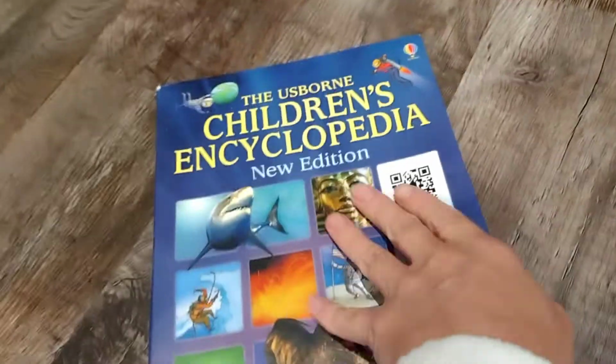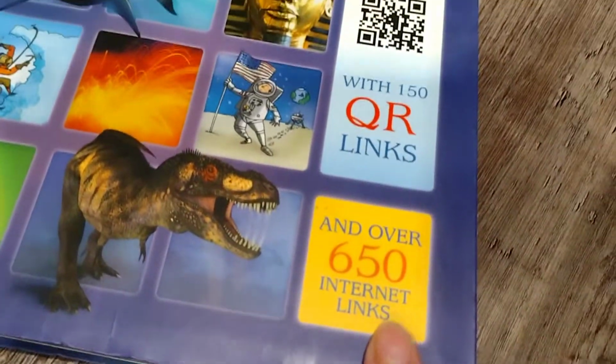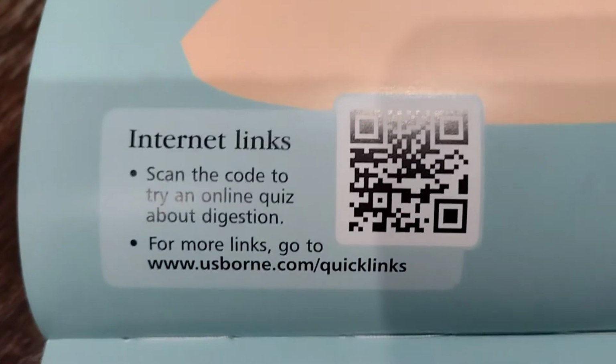This next one is one of our favorites for homeschooling. It's the Children's Encyclopedia. It has these QR links and codes that you can click on and turn on your phone, as well as 650 links. So it's really neat that you can read inside of here, but then also it takes you to some electronics and you can see more according to the links and then the QR codes and the internet links.